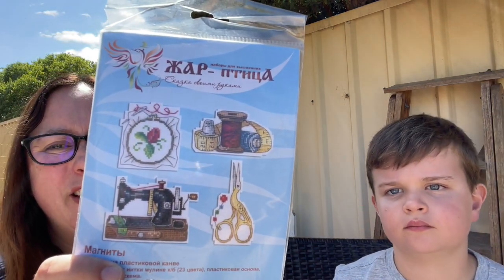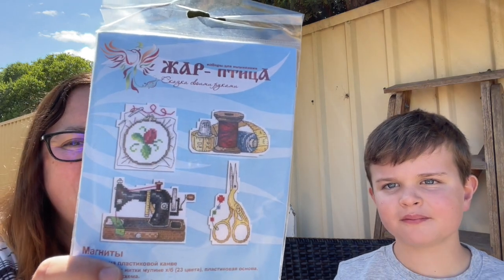So it came with everything. It's from mybobbin.com. It's from Russia. Yeah. Came all the way from Russia. It's even got the magnets on the back, but I haven't got that far. Okay. What's next?